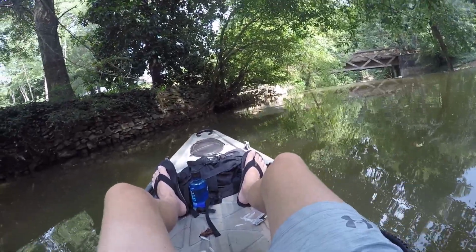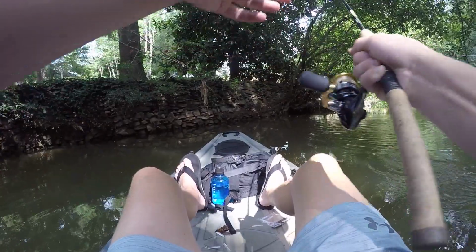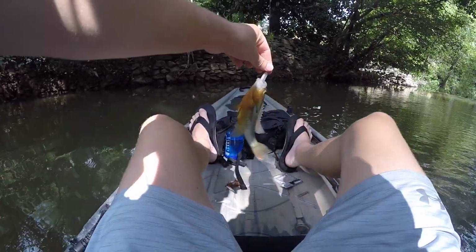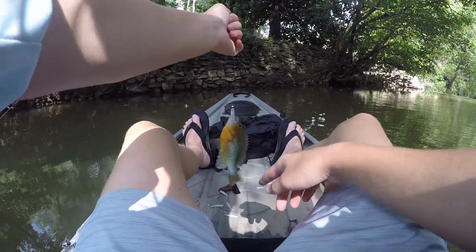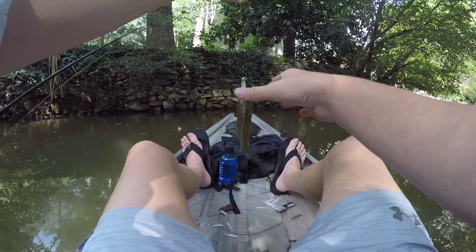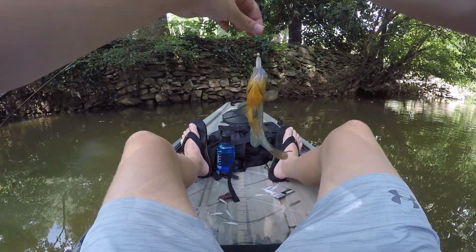There's a fish. Finally got one. It's been a while since I've caught one, and this is a good one. I have had a ton of bites, quite a few little swim baits that I got the tail bit off of, just from a bunch of little fish, and finally got a bigger one to bite it. And this might be the best redbreast of the day.